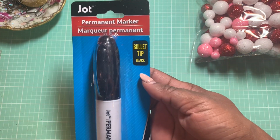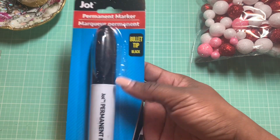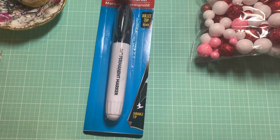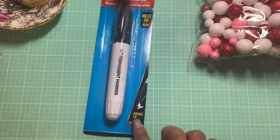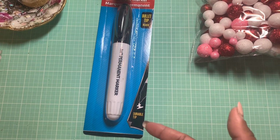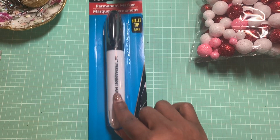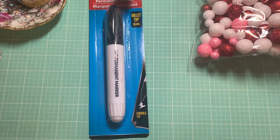I did pick up this permanent marker, and that's because I was trying to write on boxes when I was taking stuff out for Christmas, and my son was like, "You don't have a bigger marker?" And I was like, "No, I don't have a bigger permanent marker." So I went on and picked that up because it was only a dollar. So I figured that may be a little bit easier to use to write on boxes.